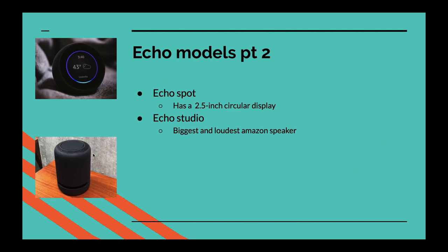The Echo Studio, as you can see right here in the bottom left-hand corner, is pretty big compared to most Echo devices. It's the biggest and loudest Amazon speaker, so it has all the features the regular Echo does, but it has that speaker boost.